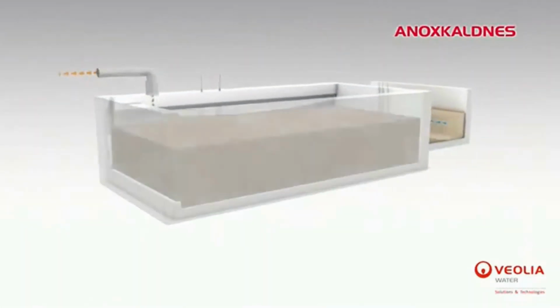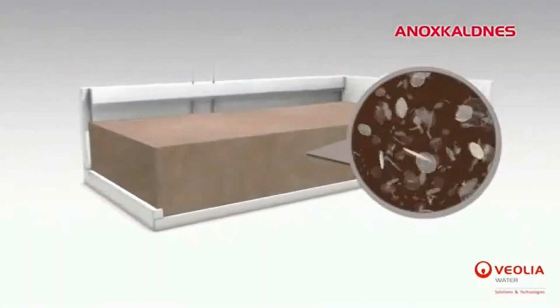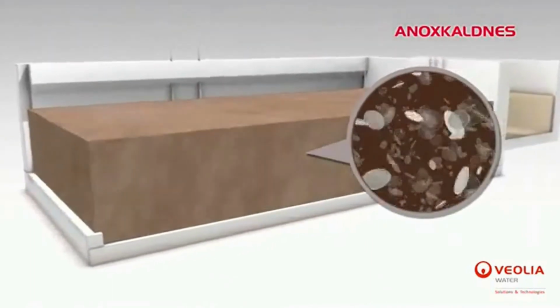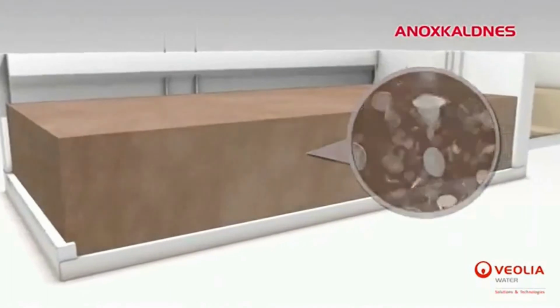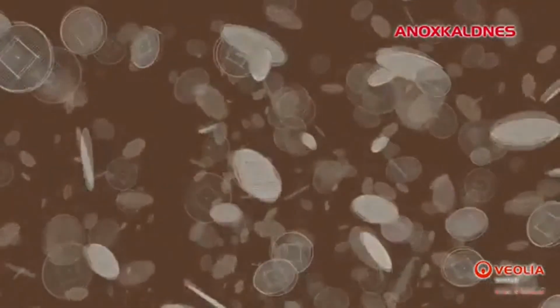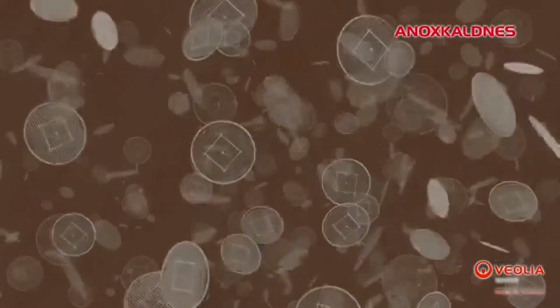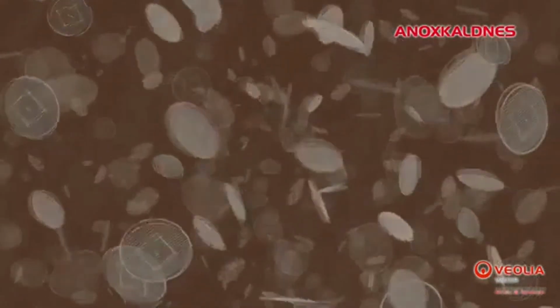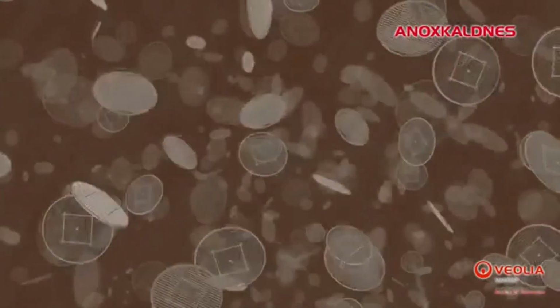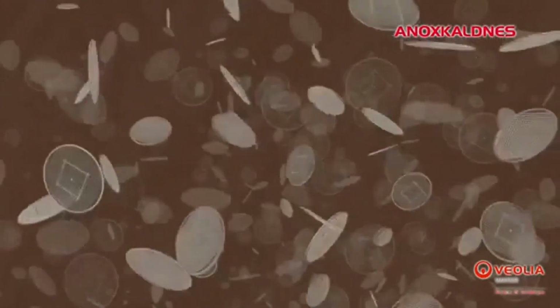The MBBR process is a biological wastewater treatment system that contains millions of small plastic discs that float in the tank, facilitating the growth of ammonia-digesting bacteria. The bacteria will break down ammonia in the wastewater as the city provides oxygen into the system from the process building next door. Once the wastewater passes through the MBBR tanks, it will flow to the next treatment stage in the process building.